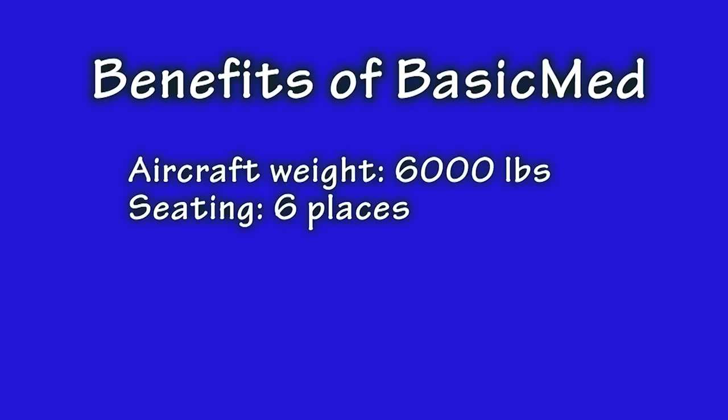There is one more certificate option, the newest one from the FAA, and the middle ground as I would characterize it. The official name for it is BasicMed. Here are some of the benefits of BasicMed. You can fly an aircraft up to 6,000 pounds and carry up to 6 occupants. This removes some of the substantial limits of the light sport aircraft.